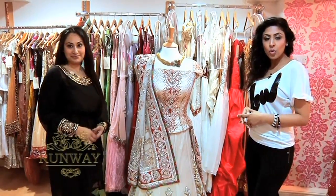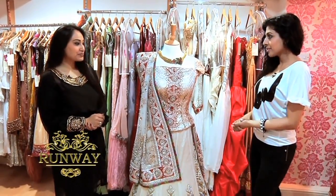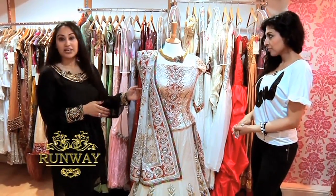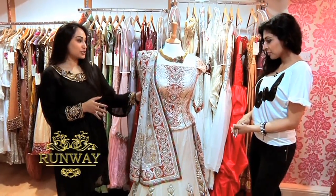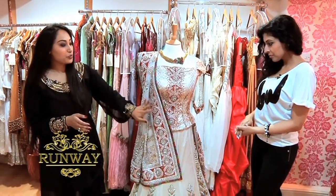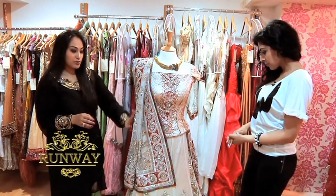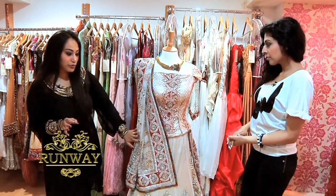We're back in store with Jasmine. Hi, Jasmine. Hiya. Tell us a little bit about this piece. This over here is an ivory brocade corseted fitted top which has appliqued deep maroon all the way down with very traditional kundan embroidery and also some dabka zardozi weaves going all the way through.